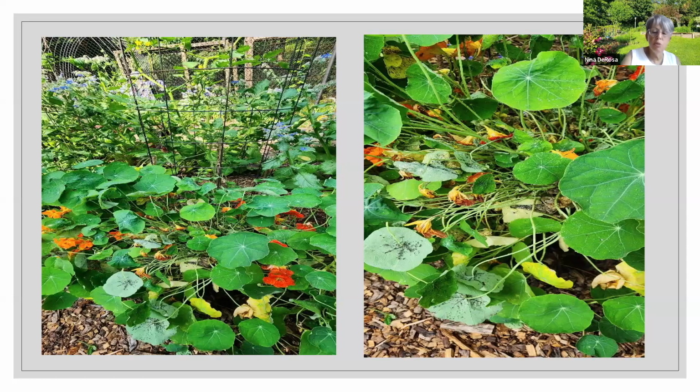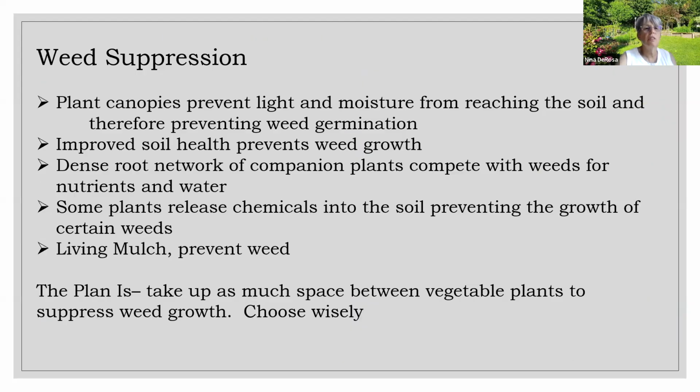And nowhere else did we find aphids. So we trimmed it and we're hoping that maybe it'll come back. If not, we'll have to remove this because it is heavily infested. Weed suppression, that just makes sense. If you have a whole bunch of stuff growing on the ground, you're not going to get a lot of weeds. And also, if you have good soil, you won't have a lot of weeds. So I would definitely try this.